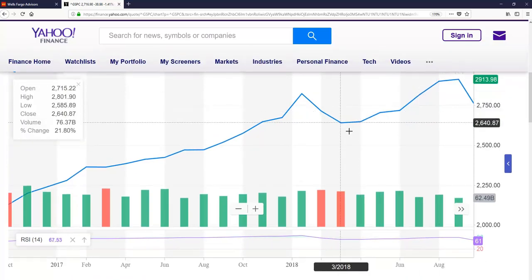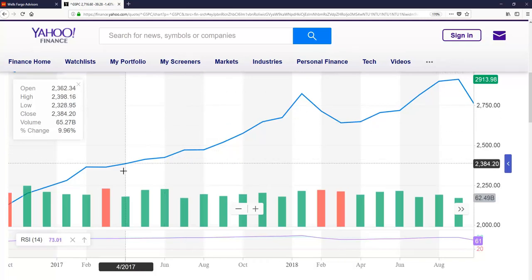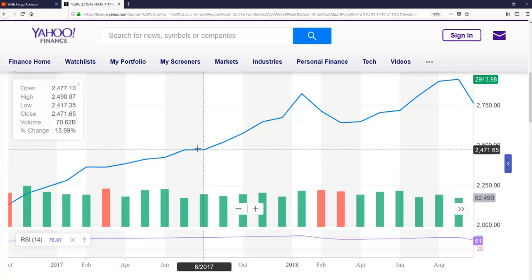Here we are. This is the line that we're looking at, roughly 2,700. It looks like 2,640 is the lower limit, and I'm looking for the S&P 500 to bounce off of that line. If it does not, the next stop is roughly 2,500 here, which is basically the previous high, from August 2017.